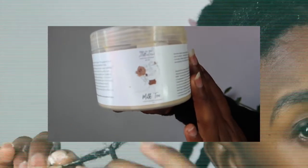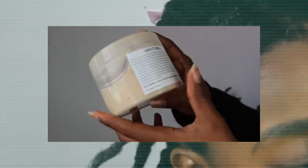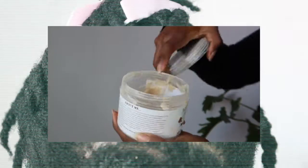So as mentioned, I am going to be doing a protein treatment, and I'm going to be using Ode to the Motherland's milk tea strengthening mask. And the reason why I love this product so much is because it has hydrolyzed protein in it. So when should I use a protein treatment, Tshidi? Why should I use it, and what are the benefits of this?